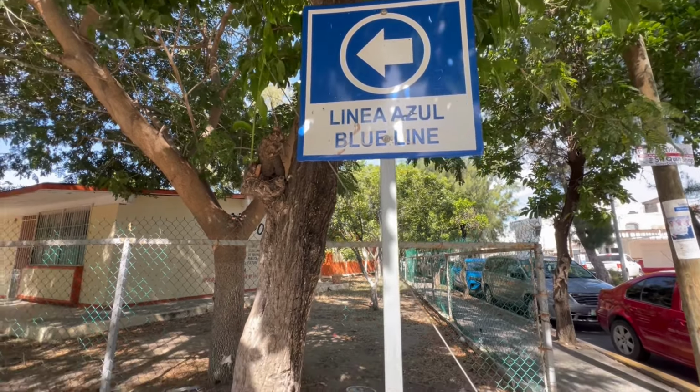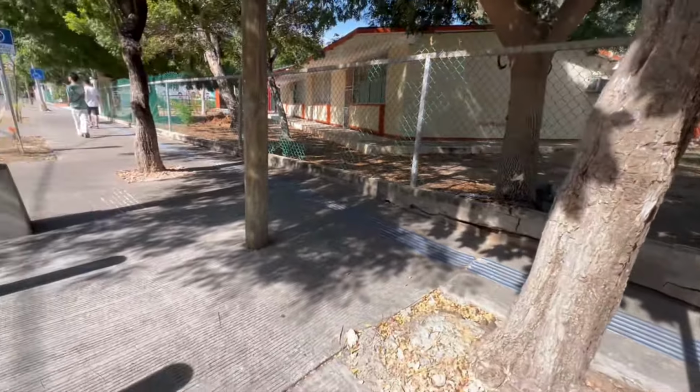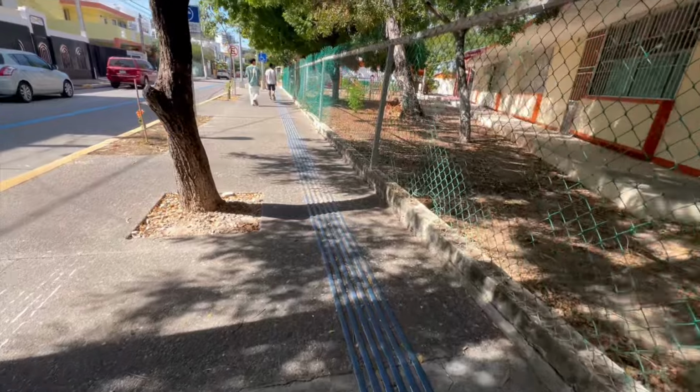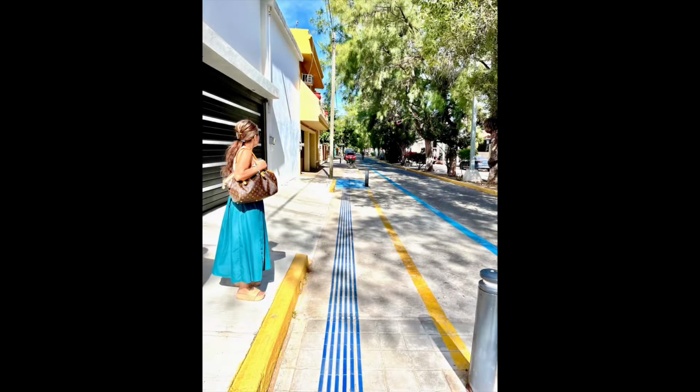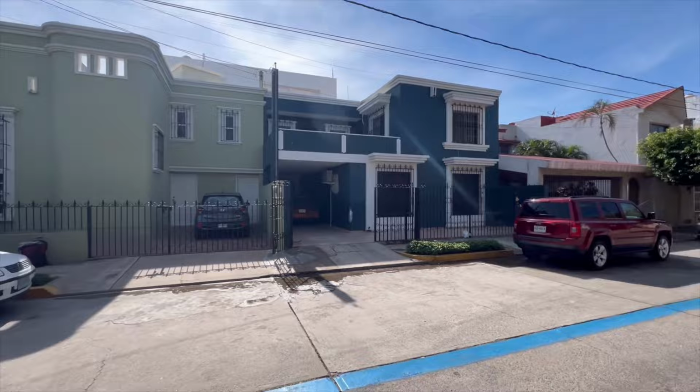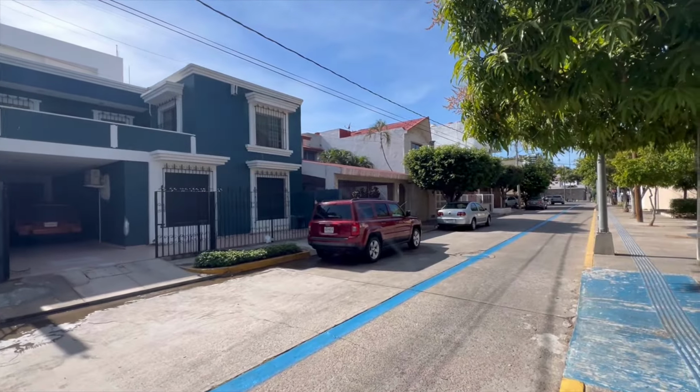So this is the blue line that we're supposed to follow to go to town. And when we get back to the ship, we just basically follow the same way going back. So I guess we are not gonna get lost as long as we follow the blue line.